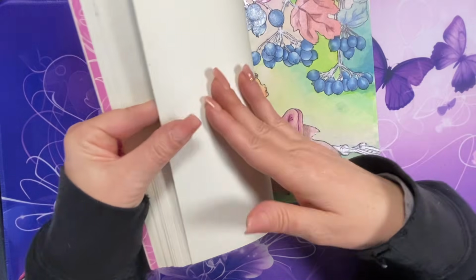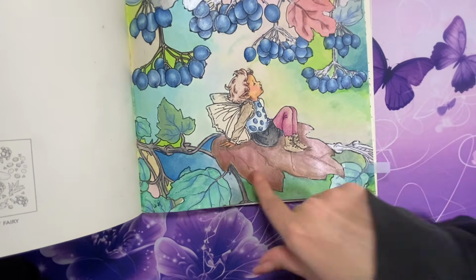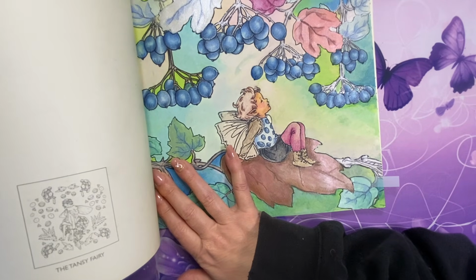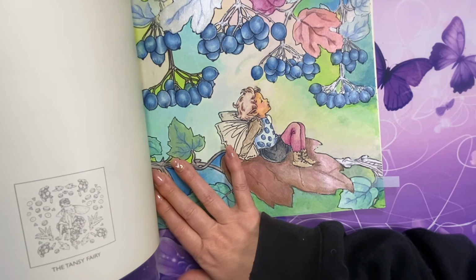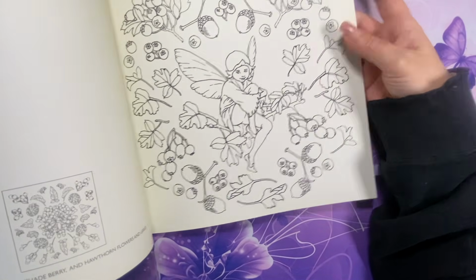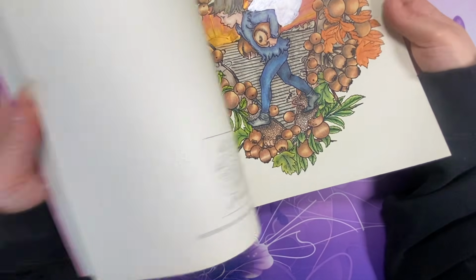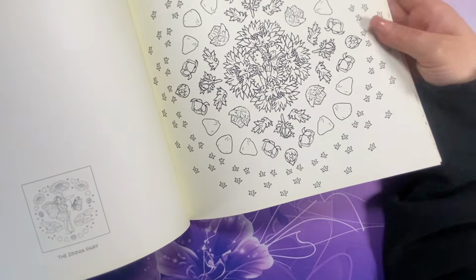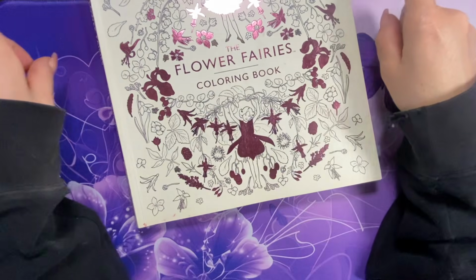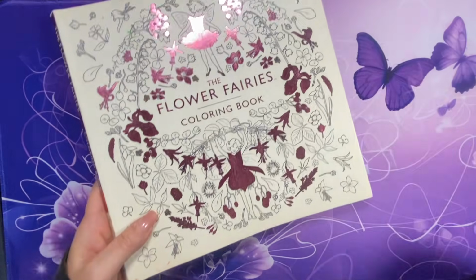What do I have marked back here? I don't know. I did this one in December. But I usually always pull this book out around Thanksgiving or Christmas. I don't know why I do that, because there's nothing Thanksgiving or Christmas really about it. But this is just what I want to color around that time. So this is the Seasonal Obsession, because I will color at least one page out of the Flower Fairies coloring book during the holiday time.